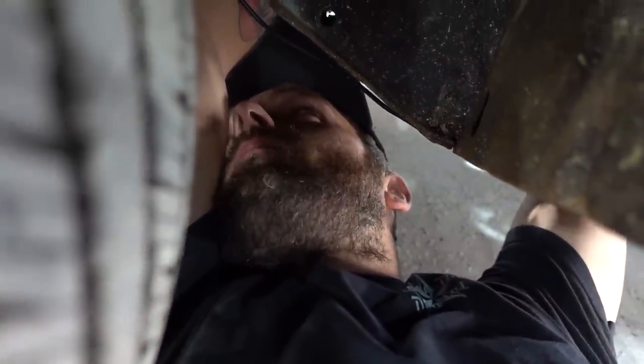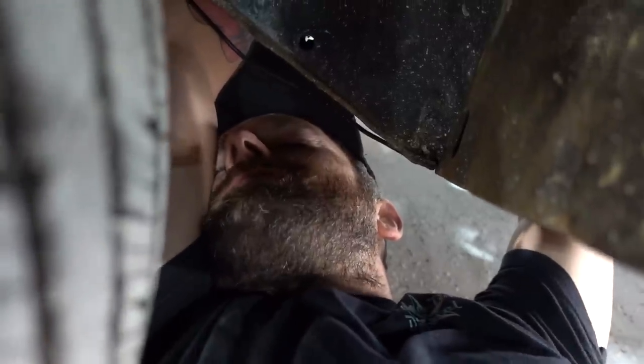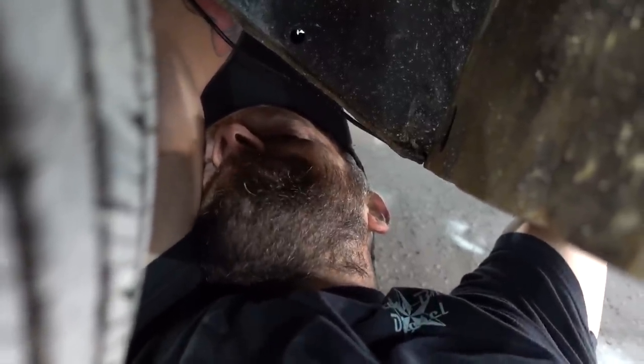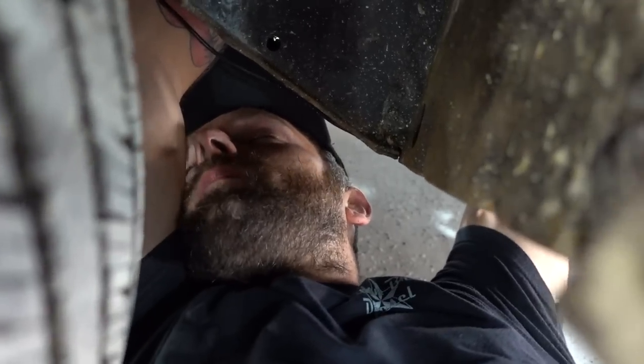We had a major exhaust leak because the up pipe bolts done rattled out, basically. Done run off. Yeah, so I'm getting them good and tight. 10-4. And this shouldn't be a problem again.